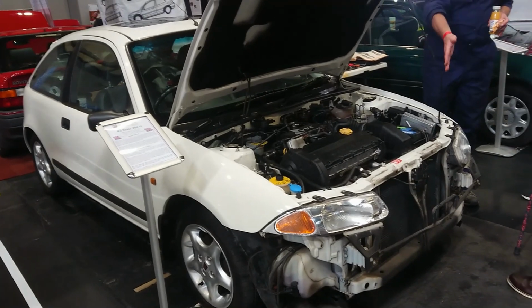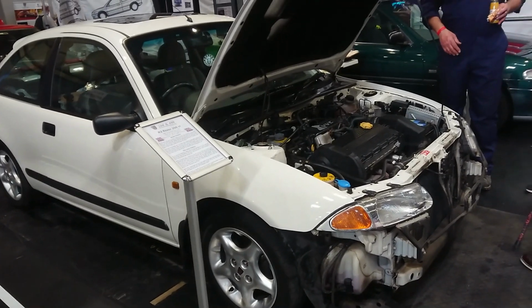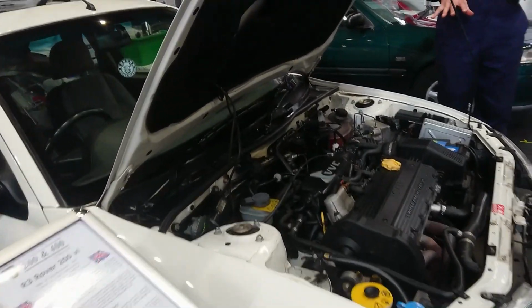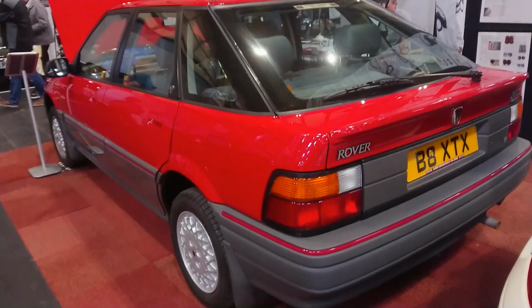Some of them are shared with the later 25 GTI and of course the MG ZR160, but 160 is quite a different engine from the 143 brake horsepower one in here. Those are very rare. It's a 97. Very, very clean looking, isn't it? Very nice.